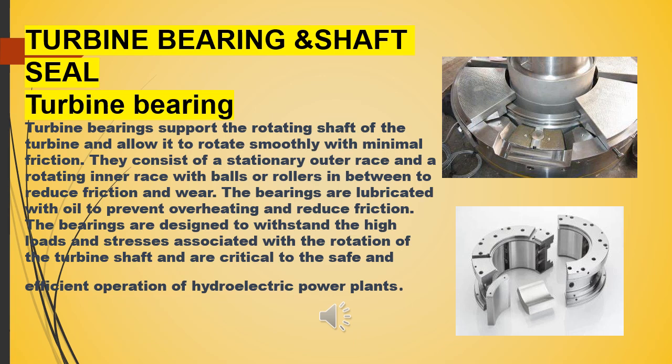The bearings are designed to withstand the high loads and stresses associated with the rotation of the turbine shaft and are critical to the safe and efficient operation of hydroelectric power plants. Turbine bearing.